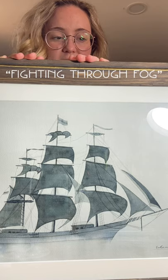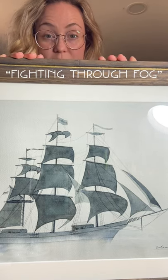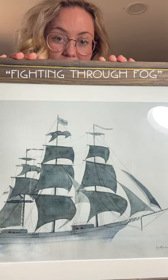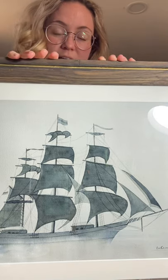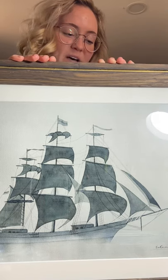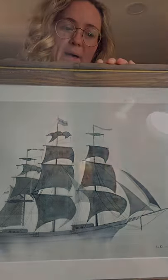And I think it would be cool if this painting was collected by somebody who feels that they've been fighting through the fog. But look at that wind, the sails are full, like you're making progress. So that's why I feel like this painting communicates in a really powerful way.